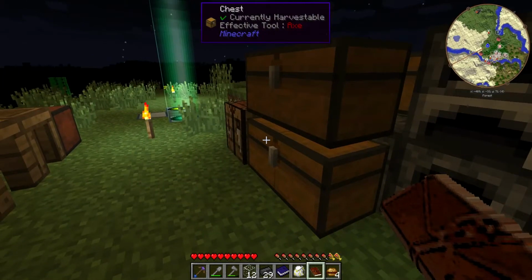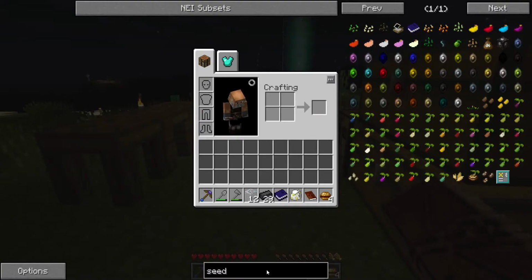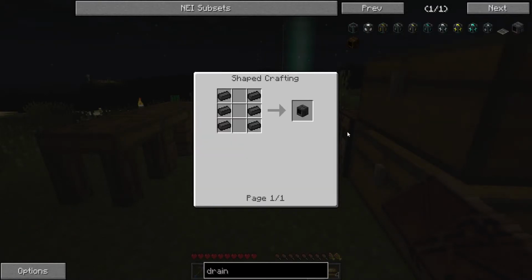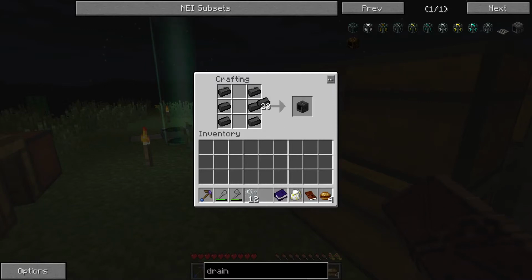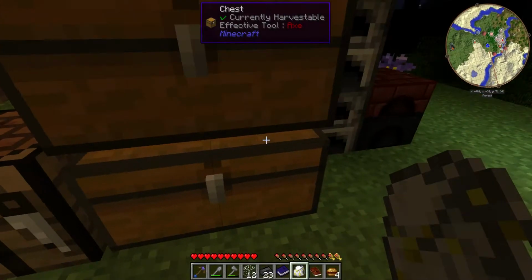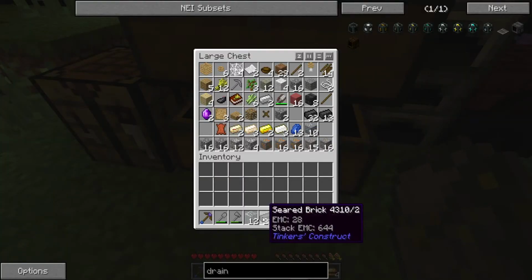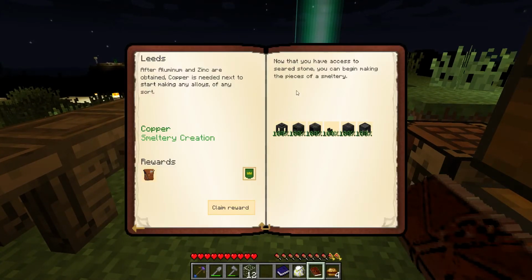Drain, don't know how to do a drain. Or do I? No, I don't. Drain. Okay. Pretty straightforward too. That's nice, so we have all the bits and pieces now. I don't remember how many sealed bricks you actually need to build the thing. We'll find it out soon, I assume.